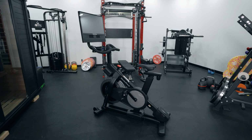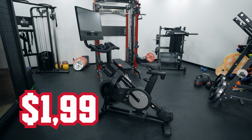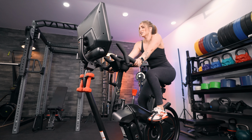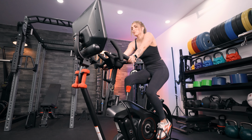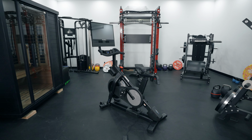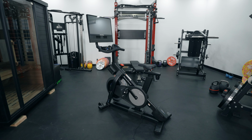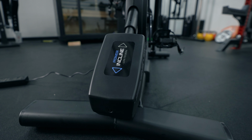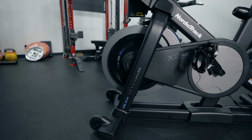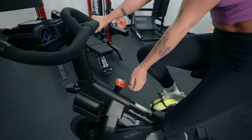Okay, so this bike is a little bit more expensive. It costs $1,999, more expensive than the Peloton bike, more expensive than the Bowflex VeloCore 22, both of which we have full reviews on if you want to check them out. The one thing that this does so well is the incline and decline feature. I haven't seen any other bike that has a 20% incline and a 10% decline at this cost point. So if that is something that is important to you, I do think it's worth spending that little extra money in order to get that function.